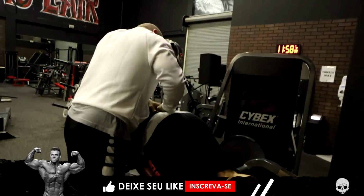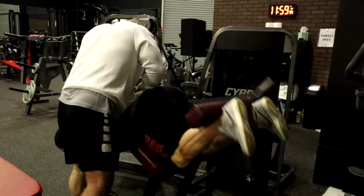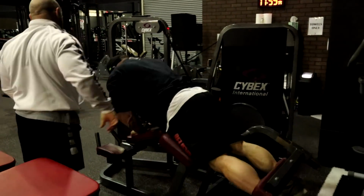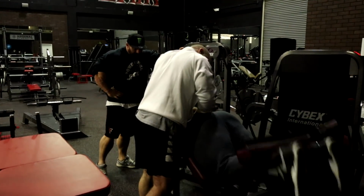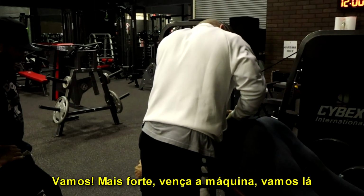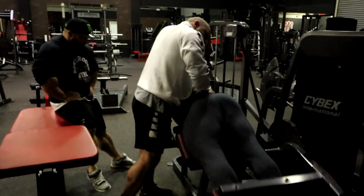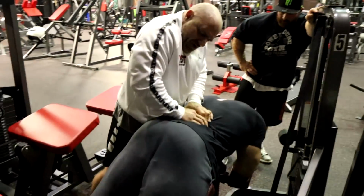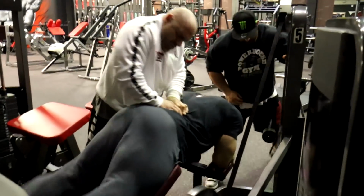Come on, push, come on. Right. Come on, right. Push. Still 5, 4, 3, 2, 1. Let's go, bro. Come on. 6 weeks. 6 weeks. Come on, let's make strong. Be a machine. Come on, let's go. Keep pushing. Drive. Come on, right. Let's go. 5, 4, 3, 2, 1. Rest a minute.